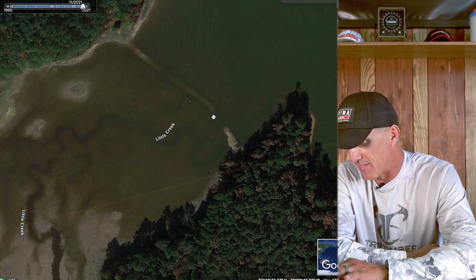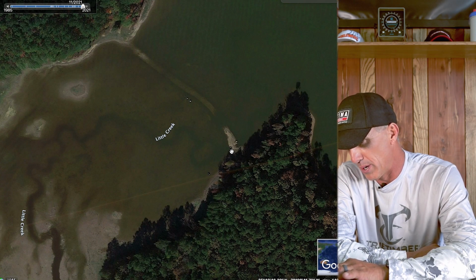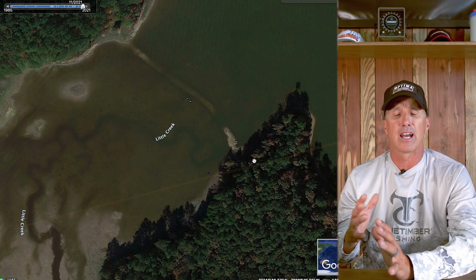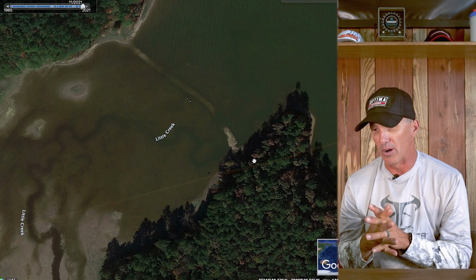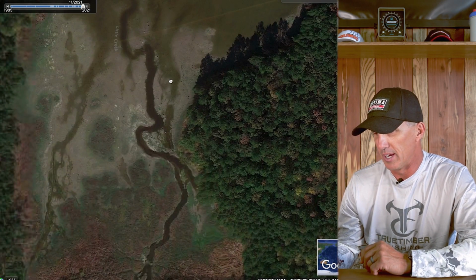One last spot. We talked early in this video about the water cooling down quicker in the backs of creeks in the fall. Well, right here is a really high percentage spot, in my opinion. I've got a road going across this flat. I've got the old bridge right here. I got a culvert right here. Somewhere on there, I feel like there could be some fish. It's just a really high percentage spot. I'd throw my hard head down through there, throw my square bill down across that road.